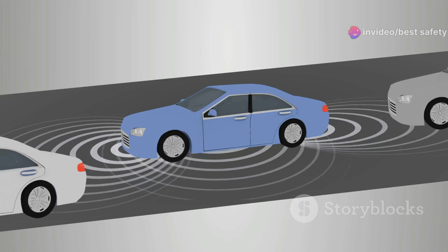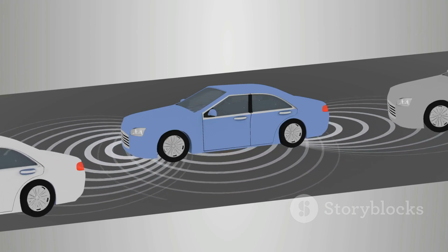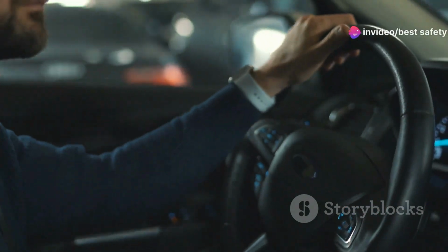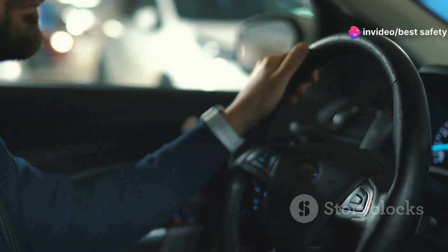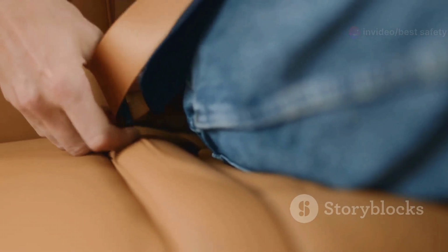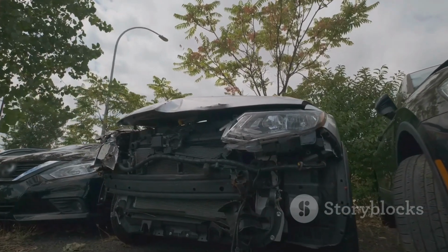Take, for instance, Audi's pre-sense city system, which uses radar sensors to monitor the road ahead for potential hazards like pedestrians who step out into the road without looking or cyclists who weave between traffic. If the system detects an impending collision, it can warn the driver and even apply the brakes automatically to help avoid or mitigate an accident.